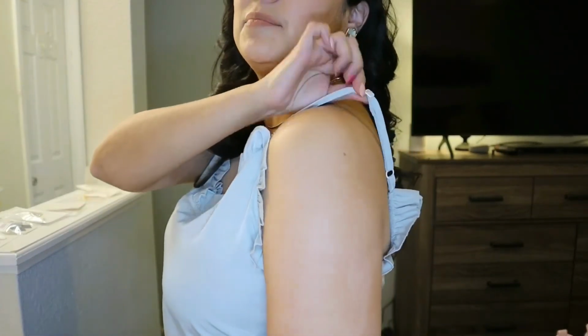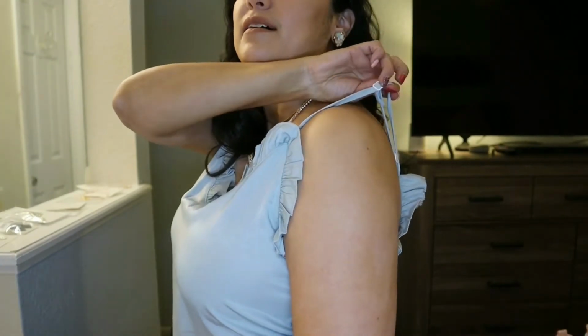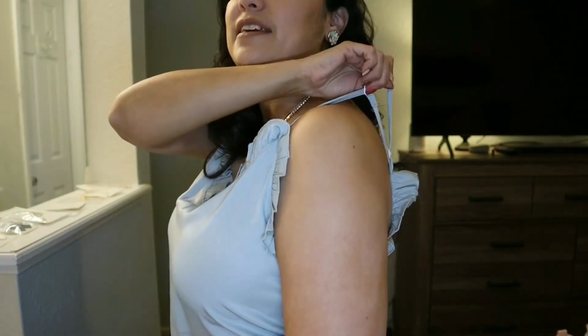Here is the next outfit. It's this really pretty light green colored shirt. It has these little ruffle details here, and it is like a spaghetti strap, but it does have adjustable ties here, or sleeves, straps, I think is what I'm trying to say. And then I paired it with these really cute paper bag, I think that's what they're called, shorts.